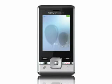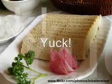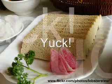The problem that we have with the T715 is that it's desperately hard to find something interesting about it. We're not going to say that this is going to be a bad phone, just that it's about as bland as a plate of plain tofu.